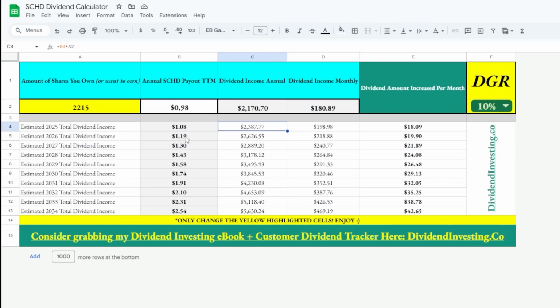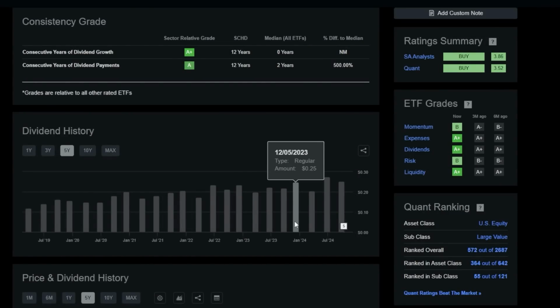Also, later on in the future, if SCHD does continue to raise their dividends by 10 or so percent, which again, who knows, you can see that the income over time is going to be substantial. Now, the next thing I want to talk about specifically is the fact that SCHD does have an ex-dividend date up and coming within the next several weeks. It's probably going to be somewhere in around early December.